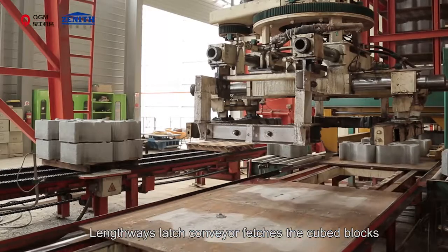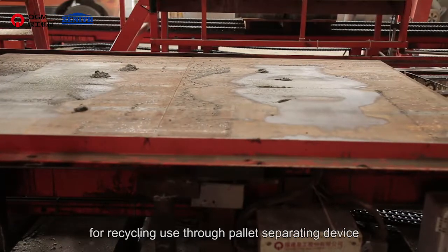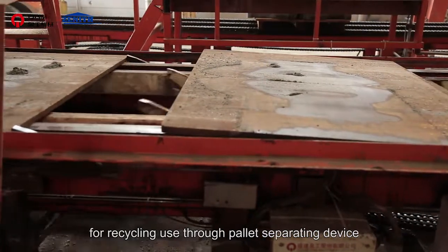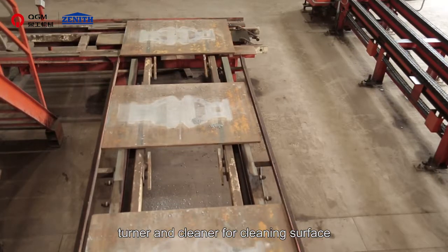Lengthwise large conveyor fetches the cubed blocks, and then pallets return to the block machine for recycling use through pallet separating device, turner and cleaner for cleaning surface.